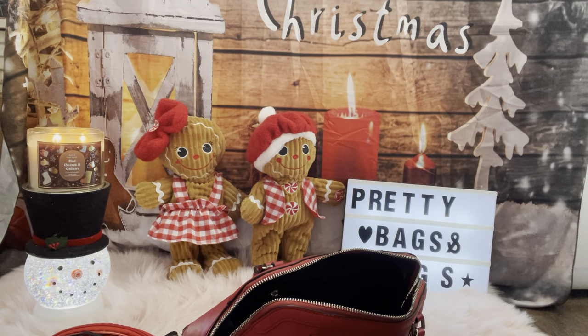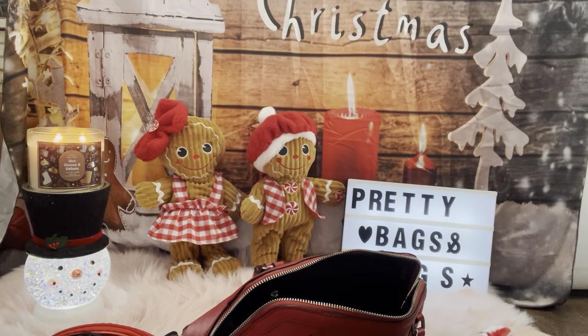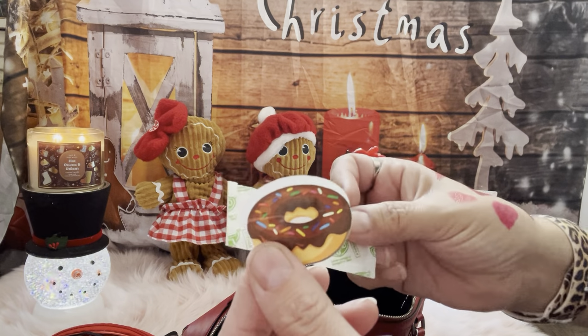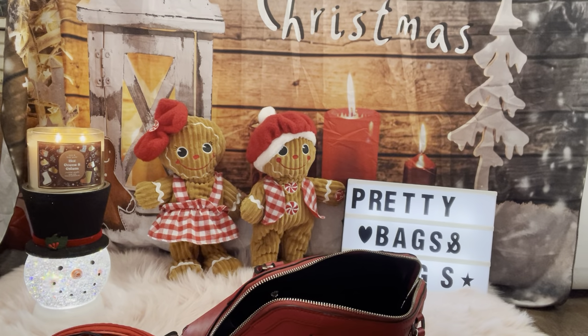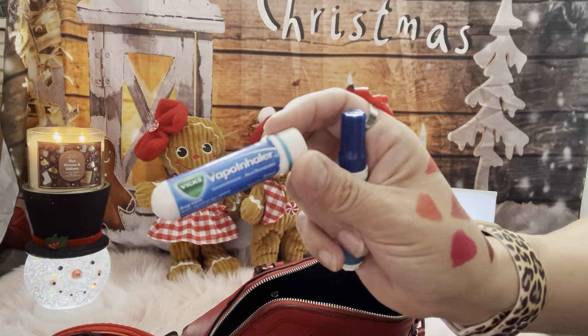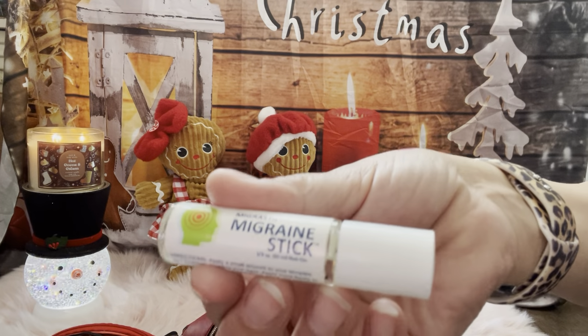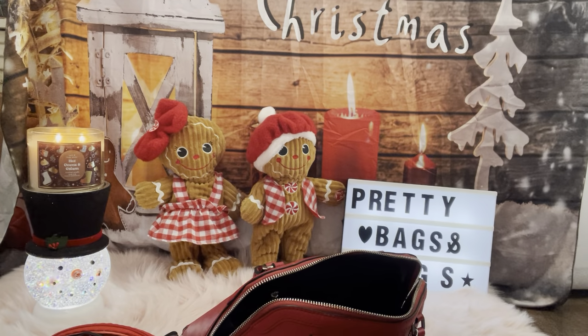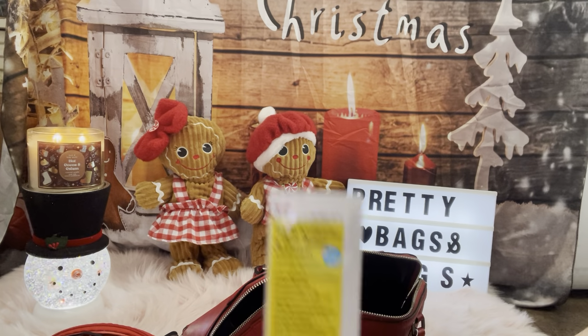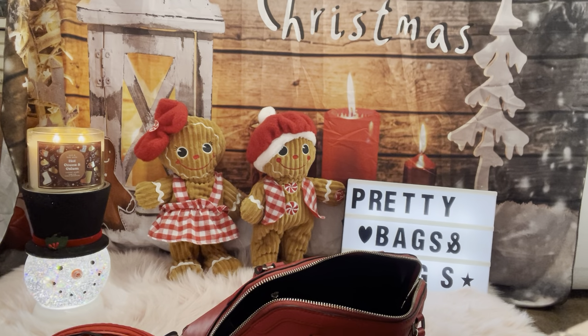I love that. I have this makeup remover wipe. I'm sorry for that glare. I have my band-aid. This one's already unsticking. Don't want a regular band-aid. Tide to go. I have a vapor inhaler. My favorite migraine stick. I love this thing, helps me a lot. I have antibiotic ointment. I like these because they're compact for your bags and all your pouches.